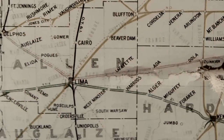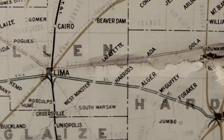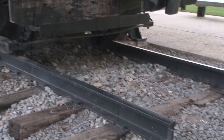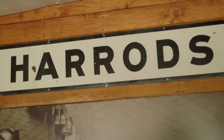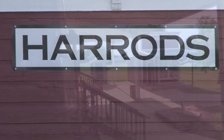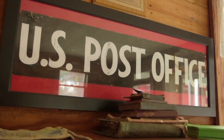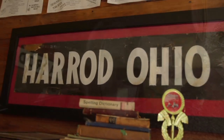When the railroad came through, they bought their lumber from a family south of town by the name of James Harrod and his son. They provided all the wood for the ties. So when they built the depot, they put Harrod's with the S for the father and the son. When the post office came in, they dropped the S.